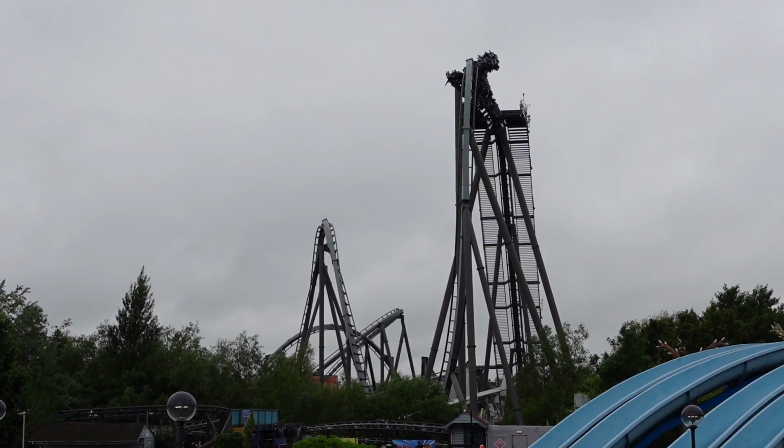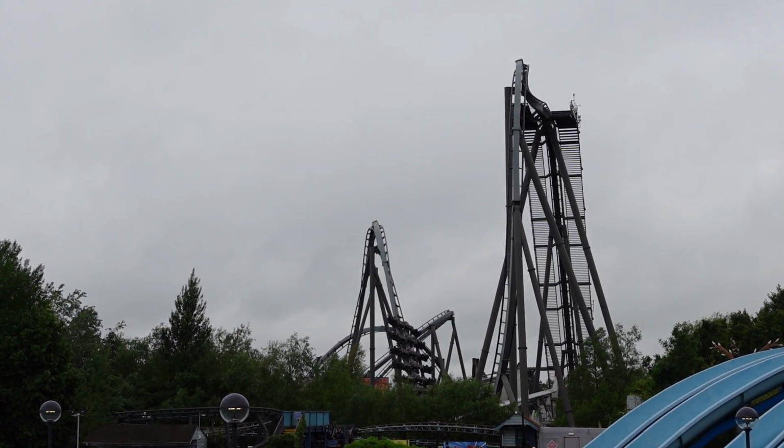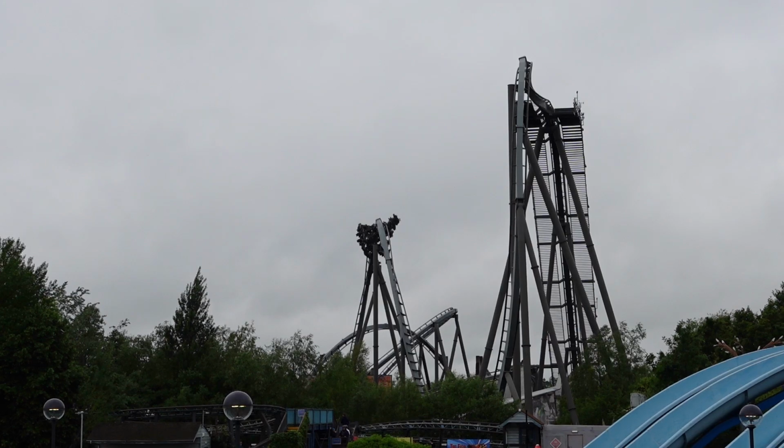Those are my thoughts on the Swarm at Thorpe Park. What are your thoughts on this coaster? Do you agree it's one of the best wing coasters? Let me know down in the comments.